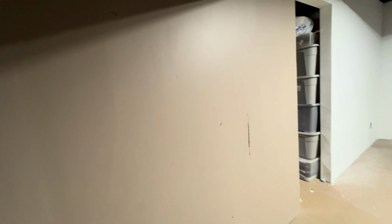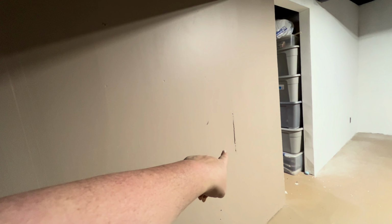This wall was originally covered by a large cabinet. That's why there's glue right there. I have to scrape that off, fix it up.